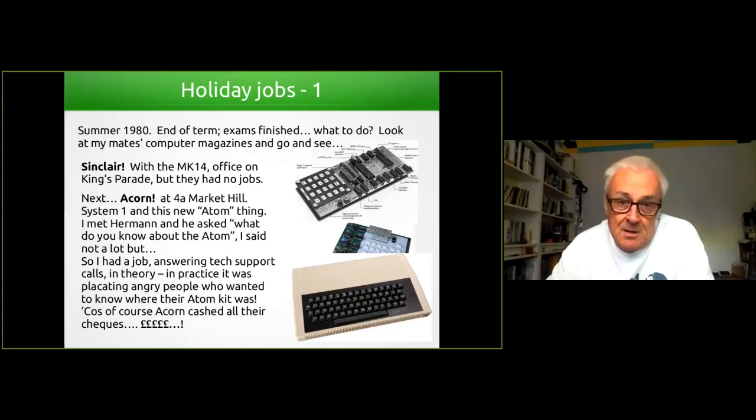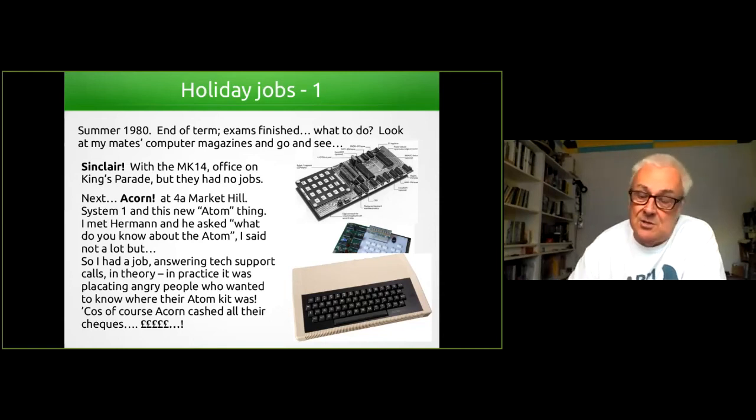The saddest case was issuing a refund to someone who had ordered one on their deathbed and had basically died before it turned up, and we issued a refund to them by posting a check off without any question.